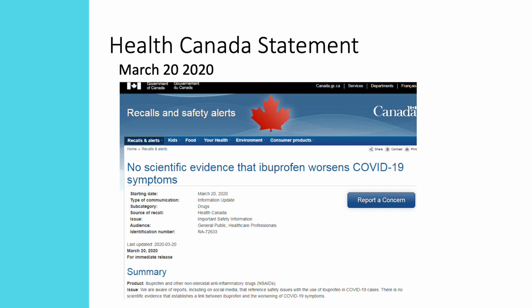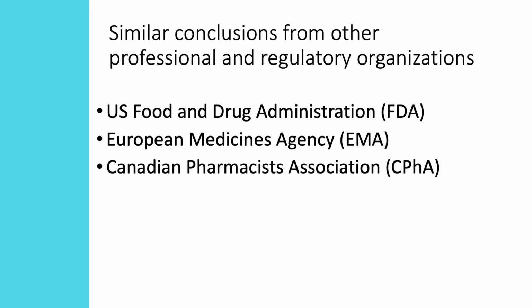On March 20th, Health Canada posted a similar statement, stating that there is no scientific evidence that ibuprofen worsens COVID-19 symptoms. Other professional and regulatory organizations, such as the US Food and Drug Administration, the European Medicines Agency, or EMA, and the Canadian Pharmacists Association, also posted statements, similarly stating that there is no scientific data to say that ibuprofen increases or worsens COVID-19 infections.